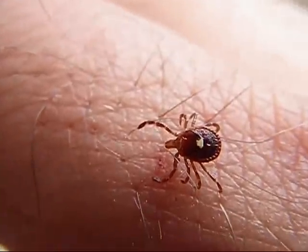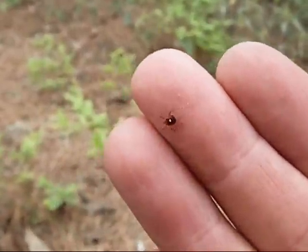Ticks everywhere. Ticks, ticks, ticks. Been pulling ticks off me all day.